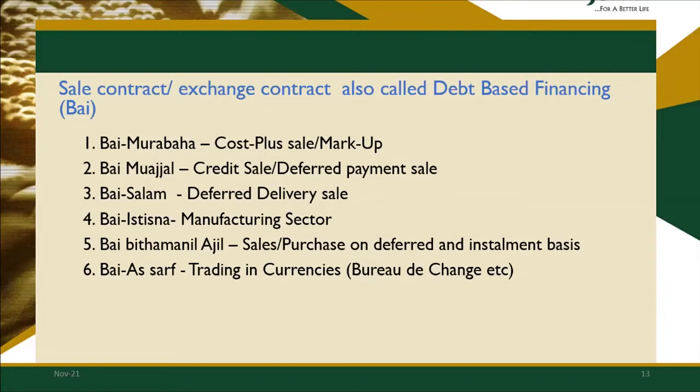Then we have the Bay Mu'ajjal, which is credit sale. This is majorly a contract that we do with big stores, and we go into partnership with vendors, and then we refer our customers to these vendors. So they sell at a large sum to us on a deferred payment sale. Once we get our customers, we send them to them. The benefit here is our customers are able to access financing at a discounted rate.